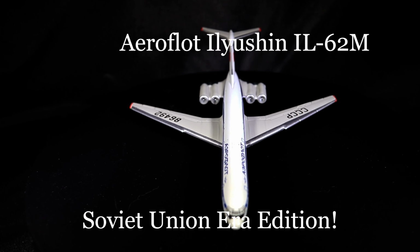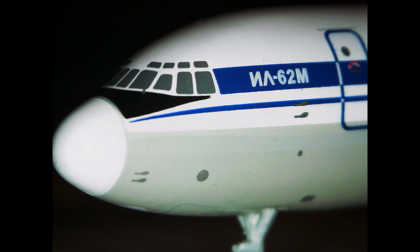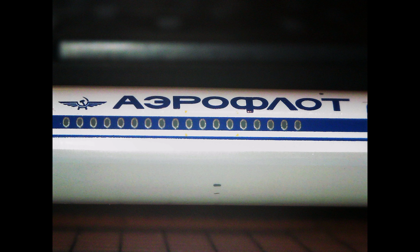Everyone, this is the 1/400 scale diecast Gemini Jets Soviet Aeroflot Ilyushin IL-62M. This model is produced by Gemini Jets in 2023, and it carries the white and blue cheatline colors of the Soviet Union's Aeroflot from the 1980s.